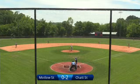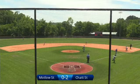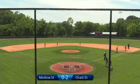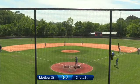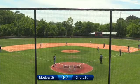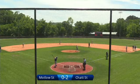Caleb gets his sign. The 2-1 pitch is swung on and hit to shortstop. Tyler's running down the line. And the first baseman misses the pick as Tyler Jones gets an infield single. Now up to the plate for your Chat State Tigers, number 12, the shortstop, Taylor Head.